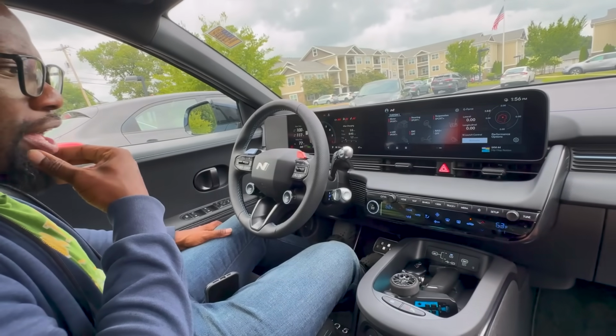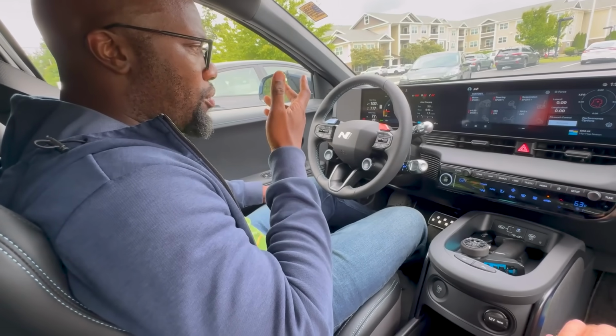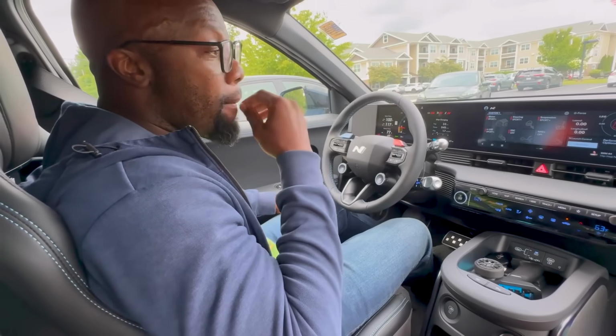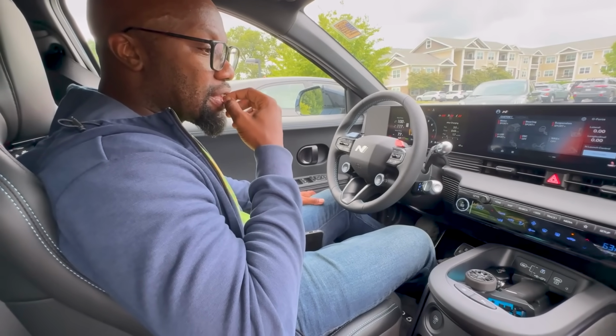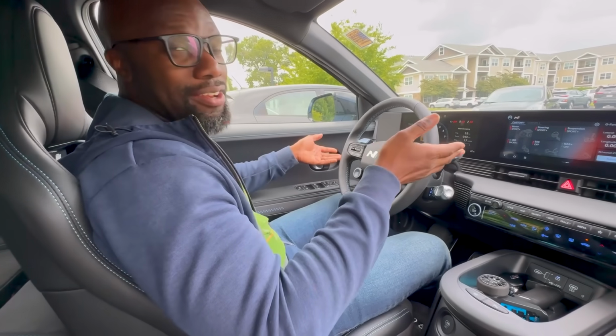This is a really good execution of, like I said before, a gateway in between gas and electric. The only problem is the price. This is the literal only problem with this vehicle. I think the price is insane. Well, the base one he said was what, 44 or something like that? No one wants that one. You want the N. Yeah.